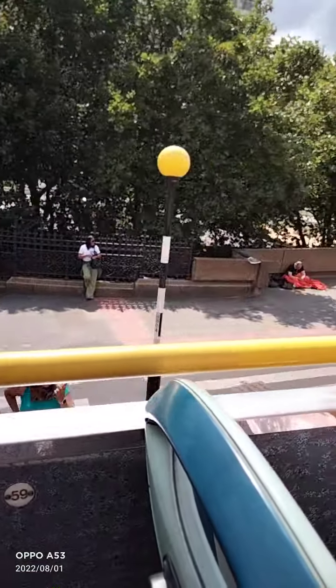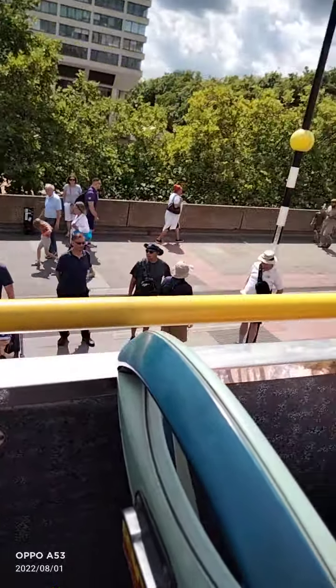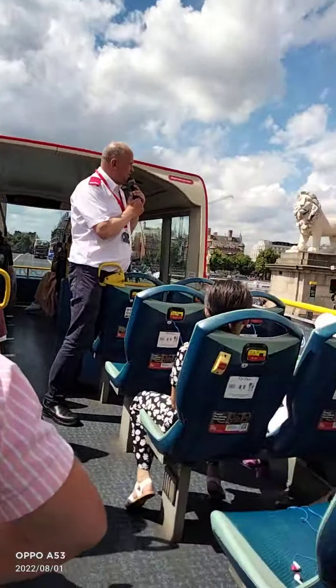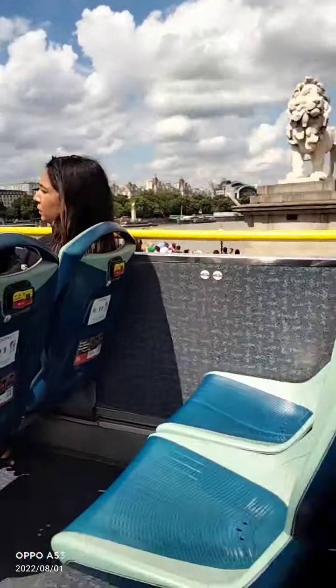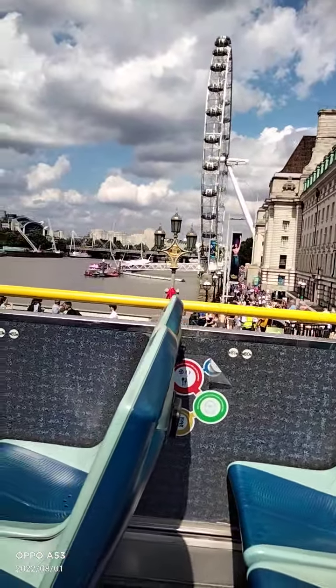Big Ben, straight ahead of us. The big clock right in front. And then here is the London Eye on the right. This is the big wheel. If you go on it, it goes once round London every 30 minutes.